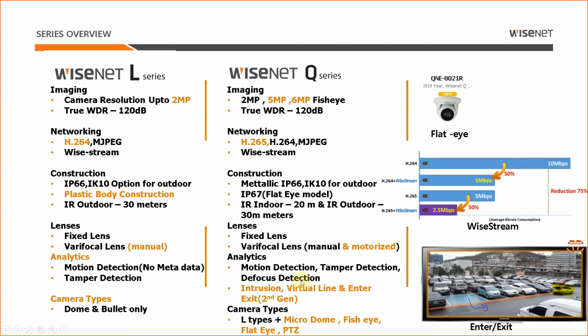Security related focused analytics are available built in Q. Camera shape: dome and bullet only in L. Q has the same as L, dome and bullet, plus micro dome, fisheye, flat eye, which looks like this, and PTZ. So additional shapes.